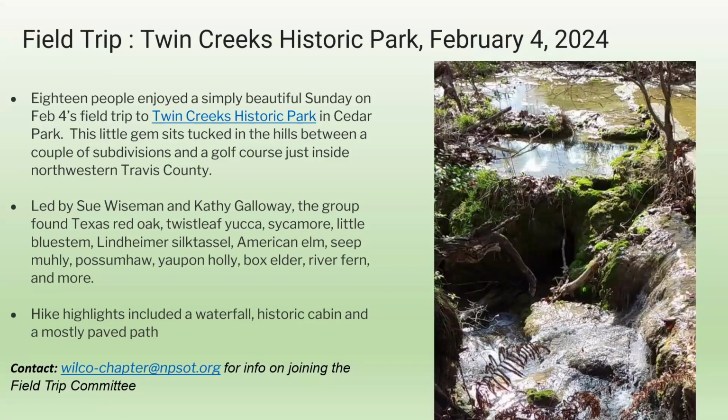Another field trip, like I said, they're a busy group of people, was at Twin Creeks Historic Park, and that was in February. They had a great time, and this is actually in Cedar Park, really not that far, kind of where it is, so you could see. And again, they had a very productive trip, and it was really quite scenic.